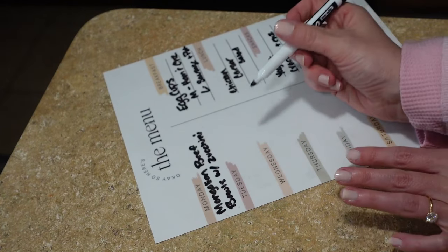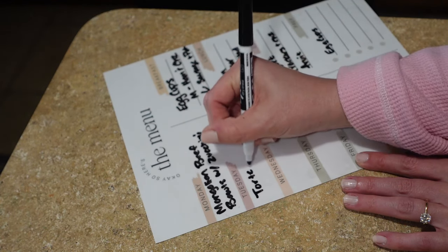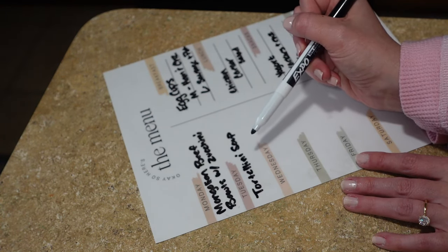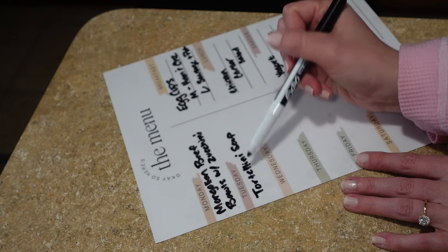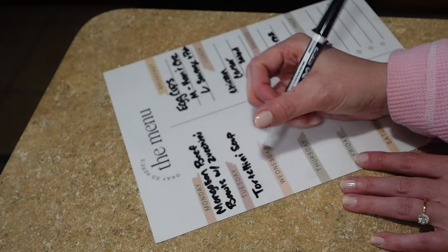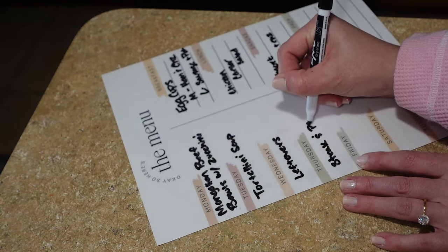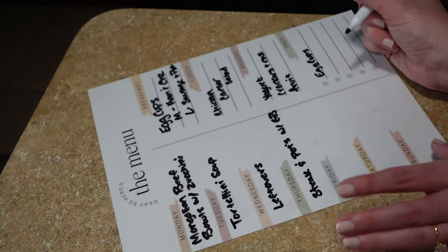So Tuesday, I think I'll do tortellini soup because we should have leftovers of this. I'm trying to decide if I have a wild hair to make a homemade focaccia today. I don't know. I can't decide. But we do have two slices of cheese bread in the freezer, so we might just do that with that. So Wednesday we'll do leftovers. Thursday we're gonna do steak and potatoes with green beans. And then Fridays, we don't really know.